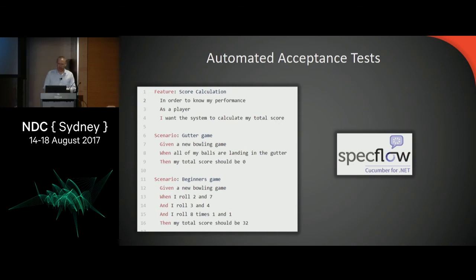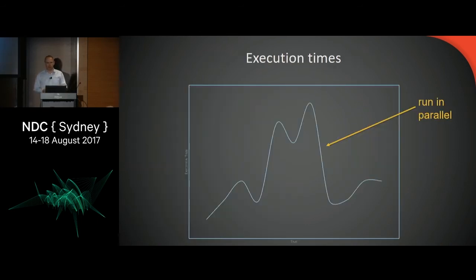The challenge we faced once we started writing acceptance tests was around our execution times. How long was it taking to get feedback around our acceptance tests? We started off with a few tests, a proof of concept. We added a few more tests. Yeah, this is great, but it's running a little slow. Let's do some local improvements, get it back down to a reasonable amount of time.